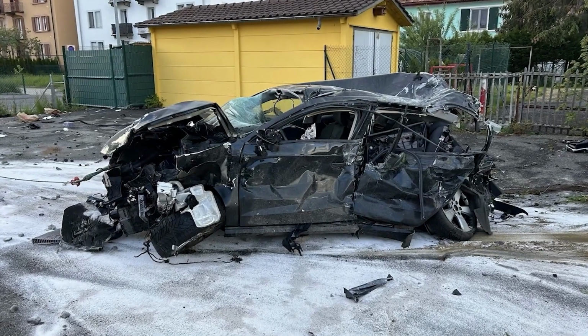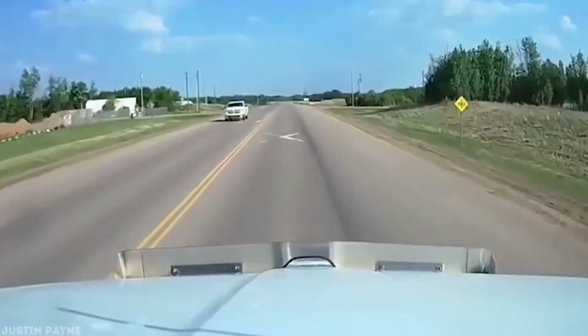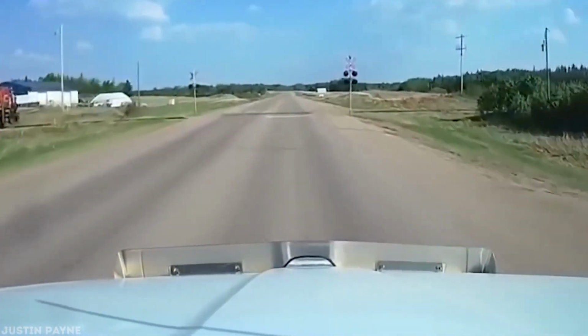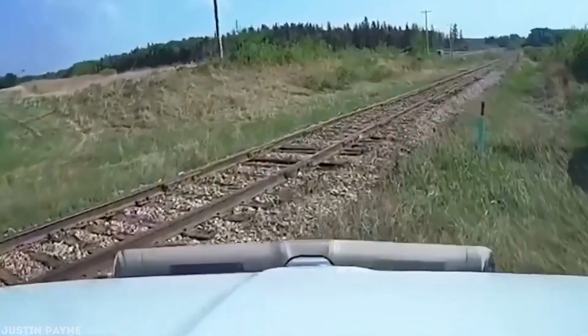What you'll see next happened in Switzerland. Thankfully, no one was hurt. Everyone in the car got out before it was hit, and the train passengers were also unharmed. Check out what the car looked like after the incident. Here's why you should always be careful before crossing a railway.